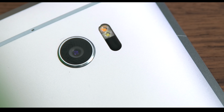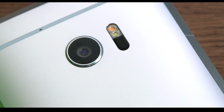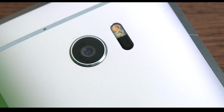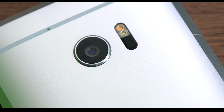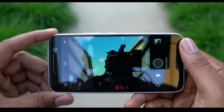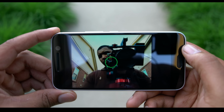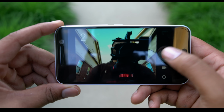HTC has always had a camera issue and they seem to really can't figure it out. They went from this ultra pixel camera, then a dual camera system, but regardless, it has fell short of the major flagships. Enter HTC's newest camera. Gone are the gimmicks and what's left is HTC 10's solid camera attempt.